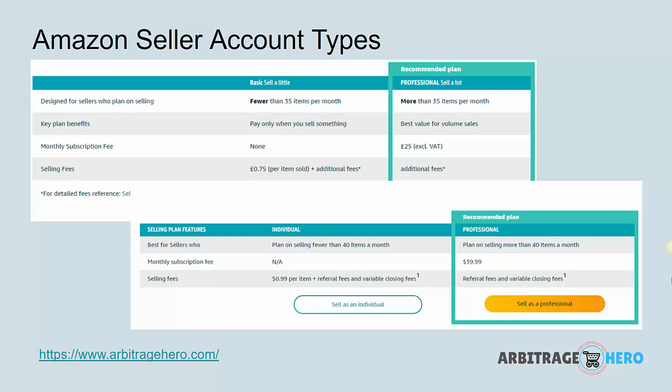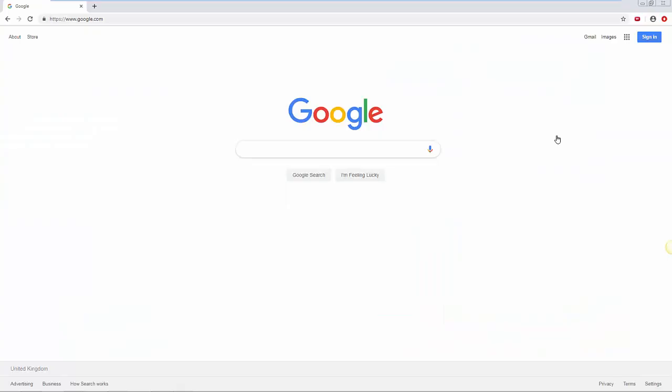If you start selling products in your second month, you can always get in touch with Amazon seller support and ask them whether they can refund you for the first month or for your first couple of months when you didn't have any sales. And quite often they will refund you the money for those months. So let's have a look at how you can register account on Amazon.